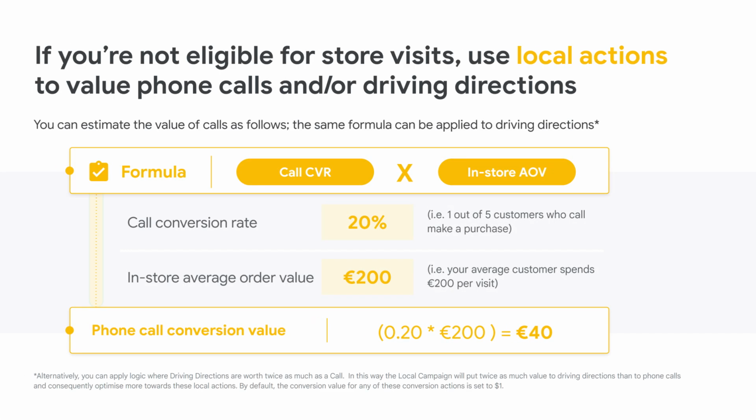If you cannot track store visits directly, utilize local actions like phone calls and driving directions to gauge the value of online ads. Calculate the value of calls by multiplying the call conversion rate, calls leading to a purchase, with the in-store average order value. Similarly, apply the same formula to driving directions or strategically assign them double the value of calls to guide local campaign optimization. Remember, the default value for these actions is $1, so adjust it based on your specific business data.